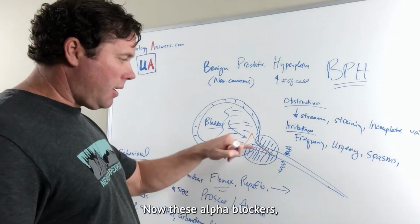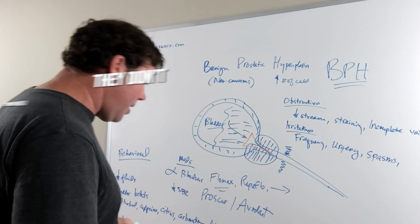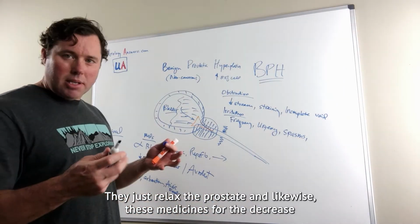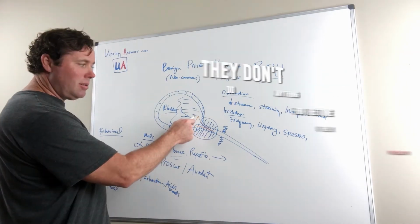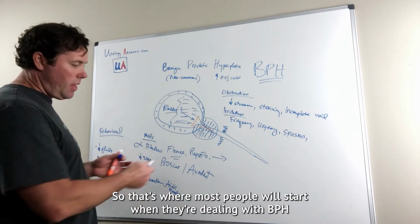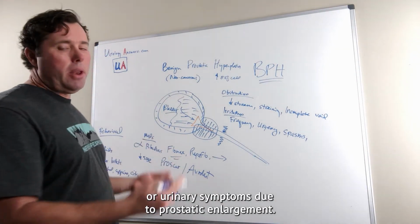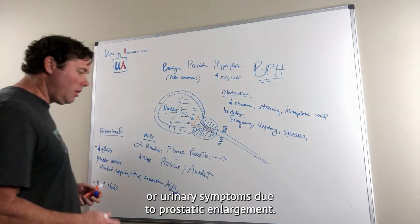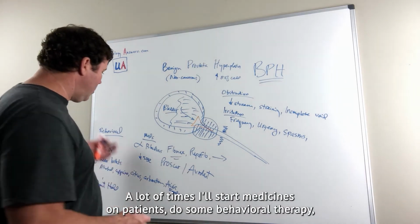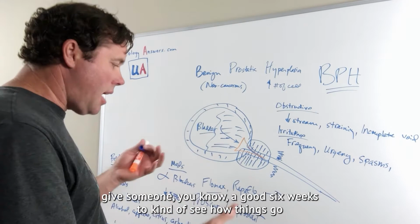Now, these alpha blockers, they don't do anything for the size of the prostate. They just relax the prostate. And likewise, these medicines that decrease the size of the prostate, they don't do anything for the tone of the prostate. They just shrink the prostate. So that's where most people will start when they're dealing with BPH or urinary symptoms due to prostatic enlargement. A lot of times I'll start medicines on patients, do some behavioral therapy, give someone a good 6 weeks to see how things go.